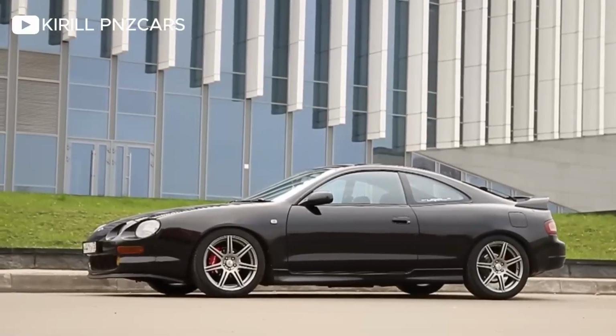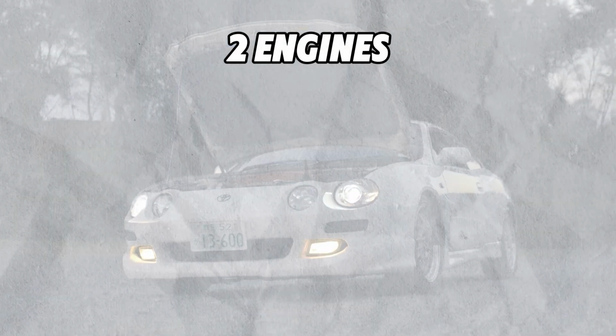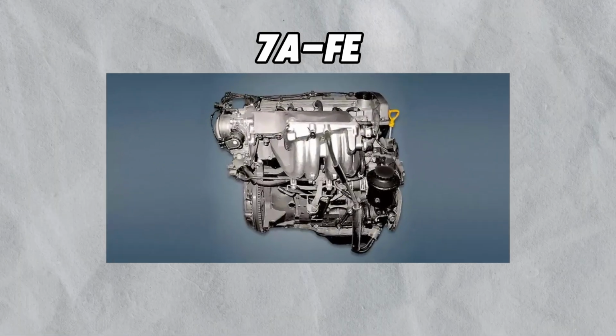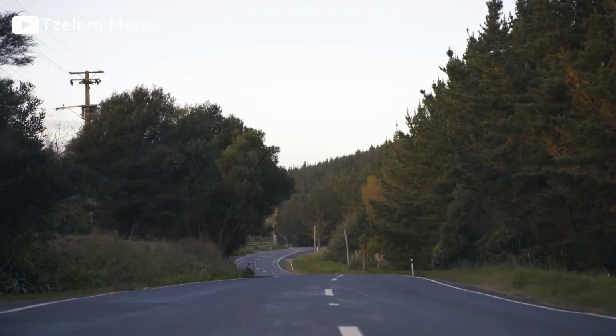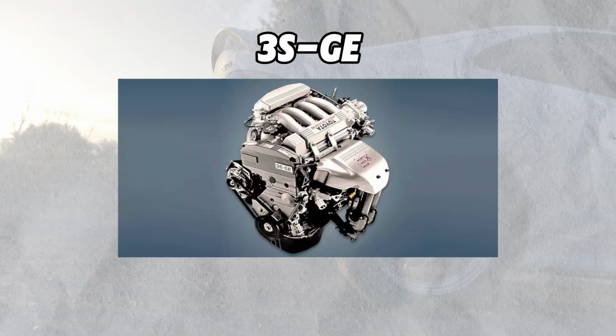Here you can choose between 2 engine options, or in case you have the budget to buy a GT4 version, then 3. The first is the more economical option with the 7AFE engine. This is a 1.8-litre, naturally aspirated inline-4 engine with an output around 116 HP and 154 Newton meters of torque. But with a budget up to 7K, you can go with the GT badge. The 3SGE is a 2.0-litre naturally aspirated inline-4 engine with around 170 HP and 186 Newton meters of torque.